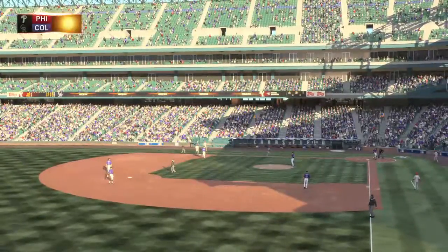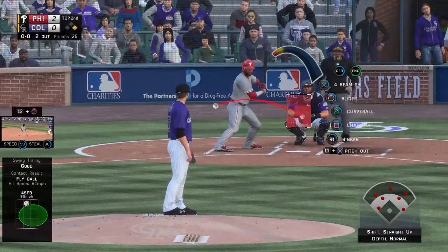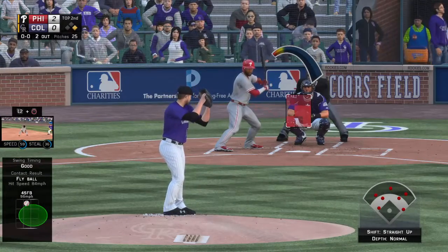Well, the only good news that comes out of this at-bat is that he stayed out of the double play. Other than that, this at-bat really didn't achieve a whole lot.